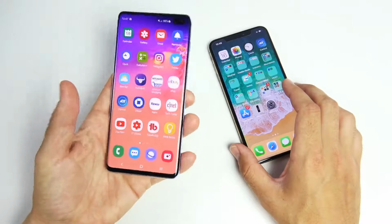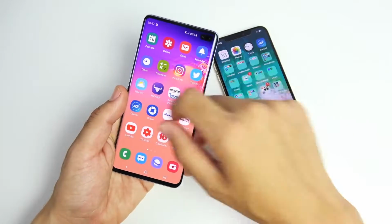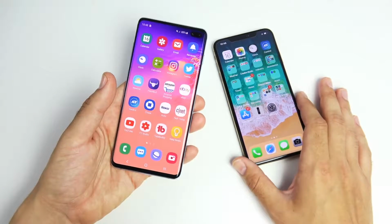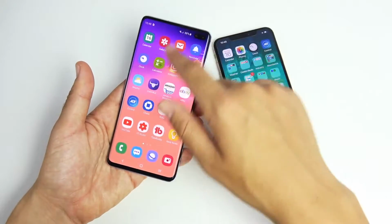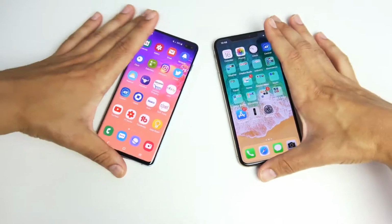So I do miss that every time I'm using the S10 Plus, but the software is still very customizable, some great themes. Samsung has been updating it, although there was an update that was said to be causing issues for Galaxy S10 models. So far, it's been pretty decent here for the Galaxy S10 Plus. So I gotta say, for me, software, I couldn't really pick a winner.